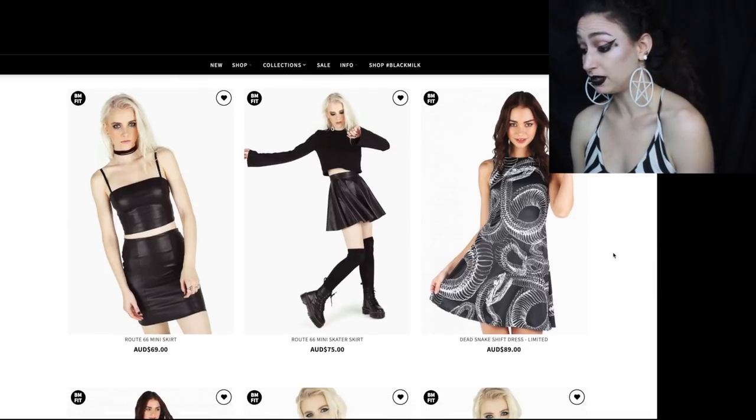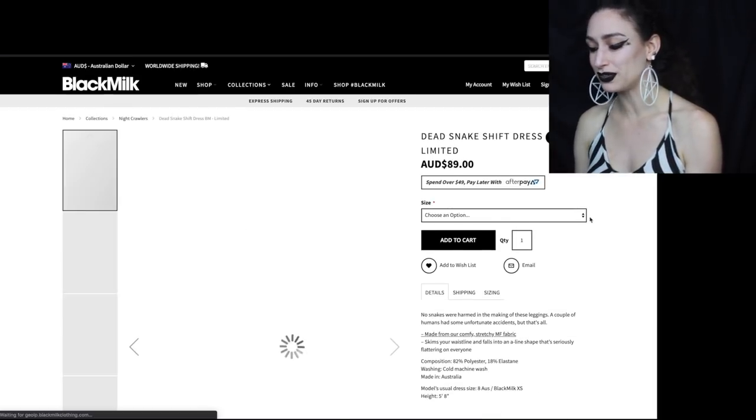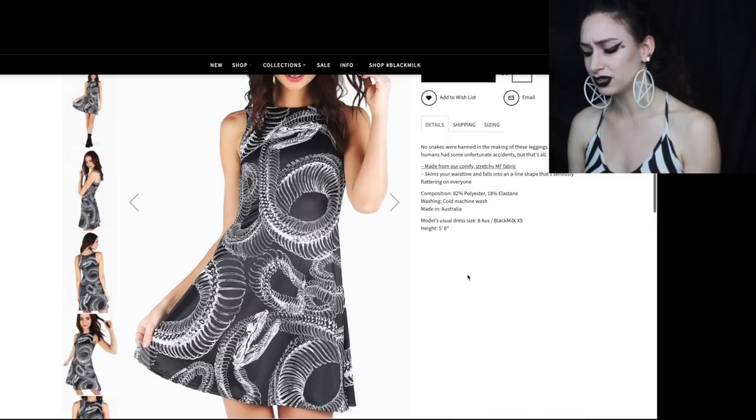The dead snake shift dress. That print reminds me of the basilisk from Harry Potter. Oh, I want it. That's so cool. I love that dress. See, this is what I mean, where the dress has just one piece of fabric all the way down. There's no cut in the middle. Oh, that looks so good. I love the skull.